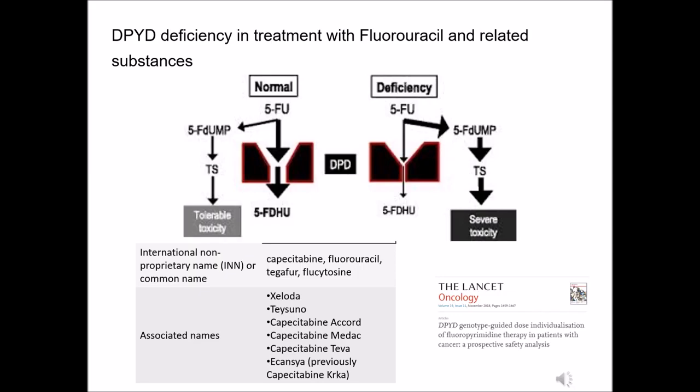And what happens in patients who are deficient for the enzyme is that the toxic metabolites increase and the elimination of fluoropyrimidines is largely decreased. And this metabolizing step is necessary for all of the fluoropyrimidines. As I said, they are commonly used in cancer treatment, but some of them are also used for skin treatment, but mainly for colorectal cancer. Capecitabine is widely used, and here are the names of the drugs that are affected by this decision.